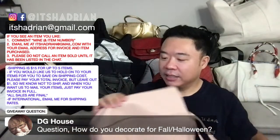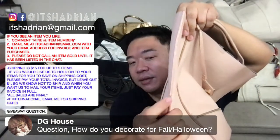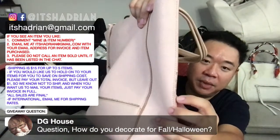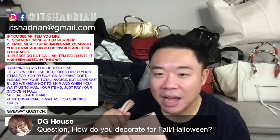The only thing with the exterior is that some of the edge coat right here is a little bit cracking, or some little pieces are kind of missing. But honestly, it's not that bad at all.